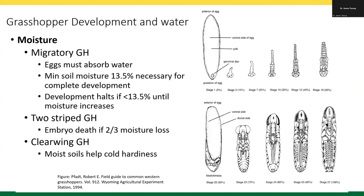The top right, that's clear wing grasshopper. It hasn't gone through blastokinesis, hasn't gone through the acrobatics it goes through in the egg. At that point, it's not that well developed, so it still has a ways to go. It is actually possible to be too dry for grasshopper eggs.